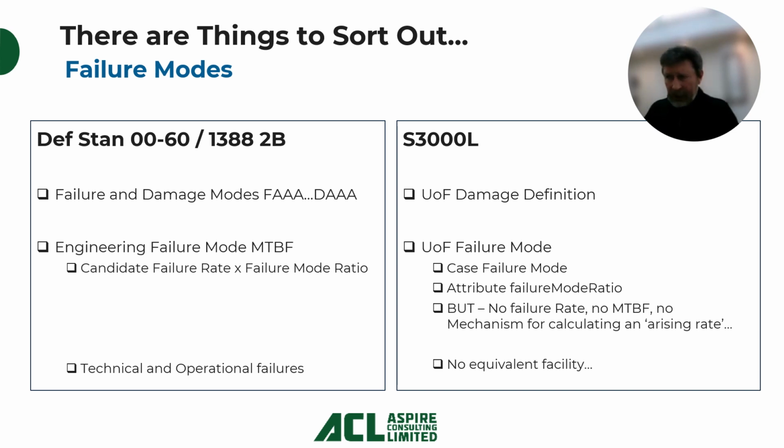Now, just to illustrate that, if you're not familiar with it, a little black box may have 3 failure modes. Imagine it's just got 3, and we basically apply the failure mode ratio to each of those failure modes. So the first failure mode may have a ratio of 10%, 0.1.